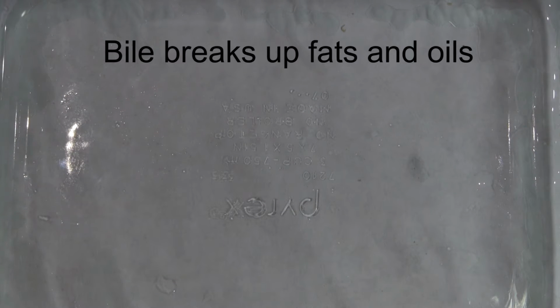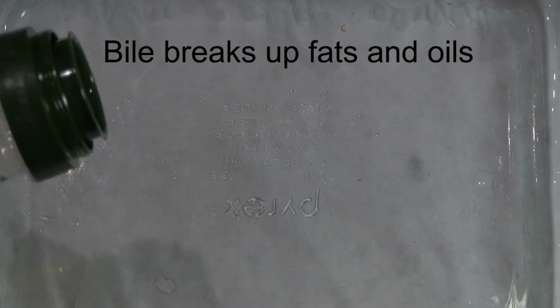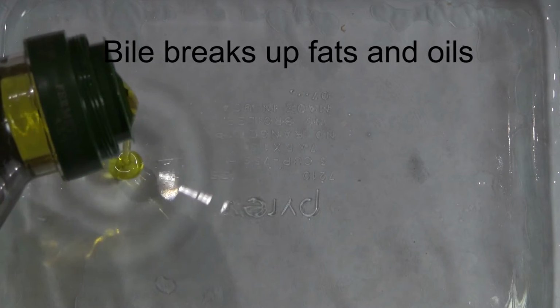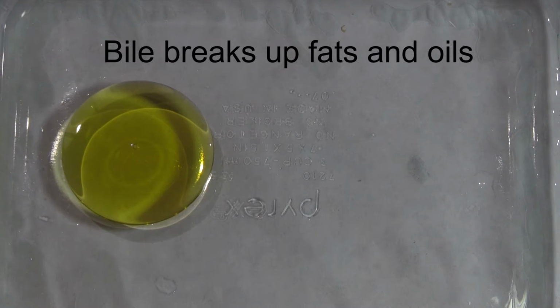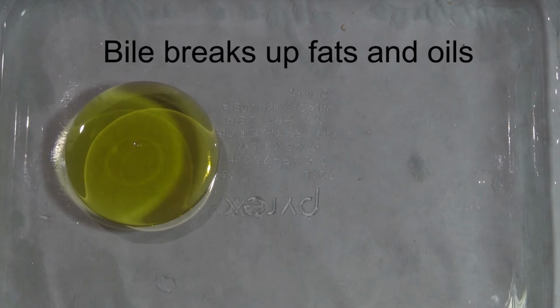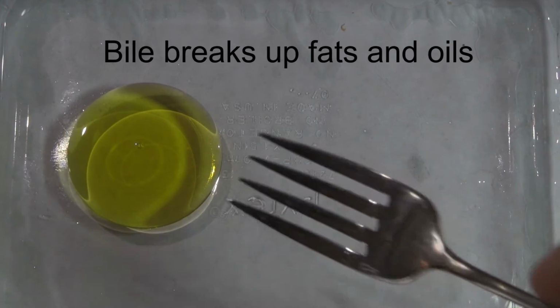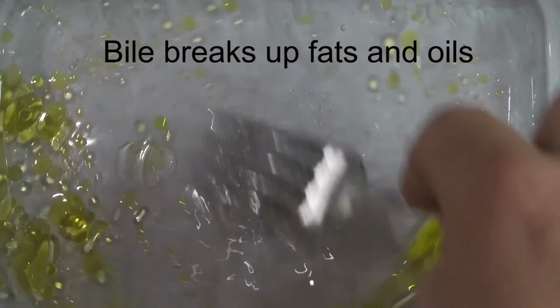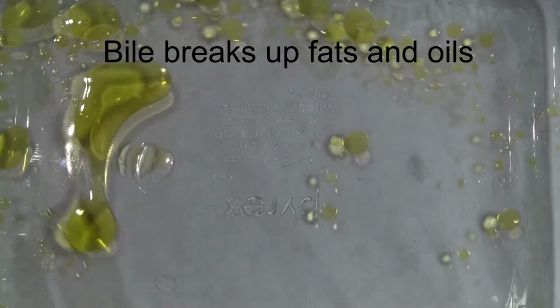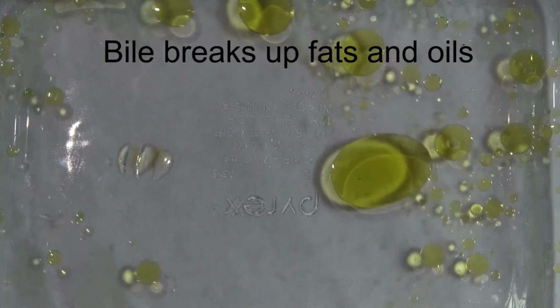Let's take a look at how bile breaks up fats into smaller pieces. We don't have any bile to actually use, but we can use a very similar product in Dawn dishwashing liquid. If we take olive oil and gently stir, you can see that we still have very large chunks.